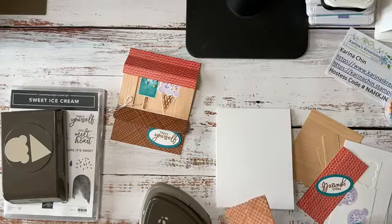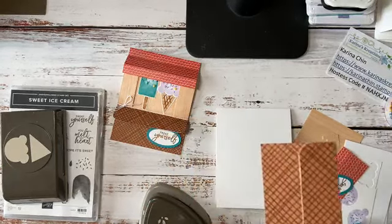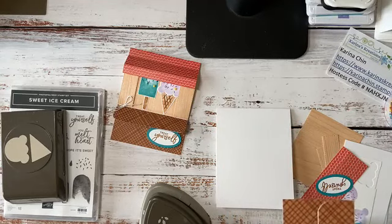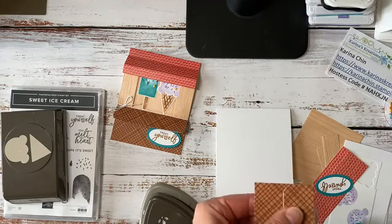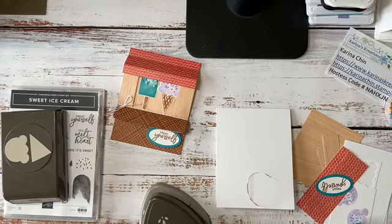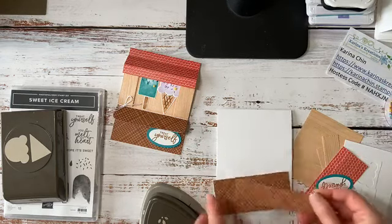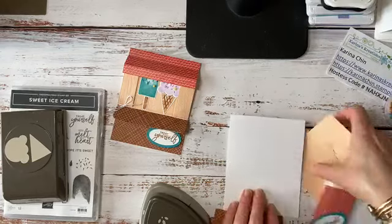And it looks like I have just a little bit of some cardstock showing. I don't want that, so I'm just going to give it a little trim quick. Oh no, I cut it off. Well, this one will be a flat counter. Okay, that just makes me laugh.